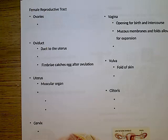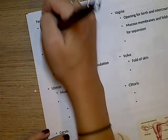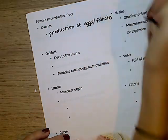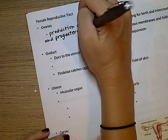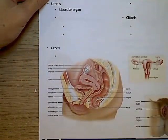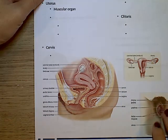All right. On to the female reproductive tract. So first thing we're going to talk about are the ovaries. This is where we get production of eggs and follicles, and also the hormones progesterone and estrogen. Down here in our diagram, this is a cross section and the ovaries are located right here. Remember, females have two, one on each side.